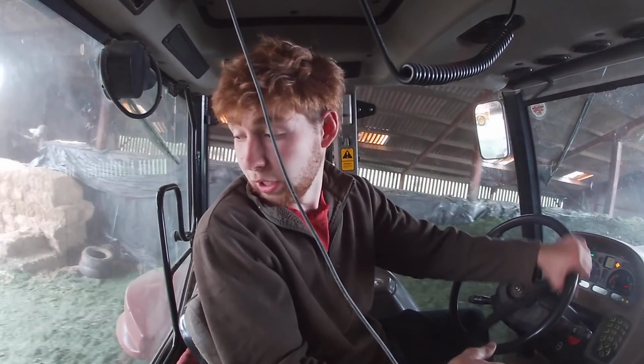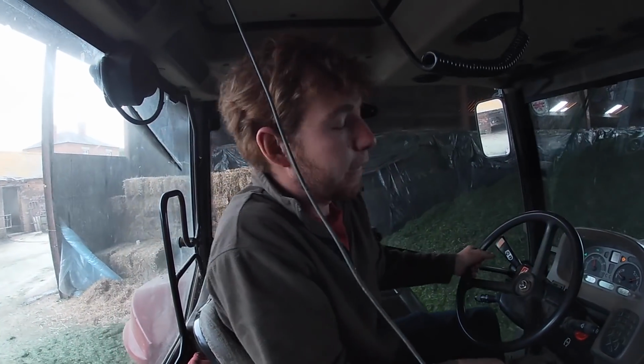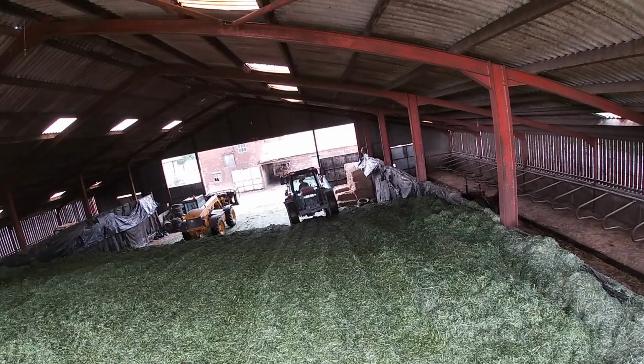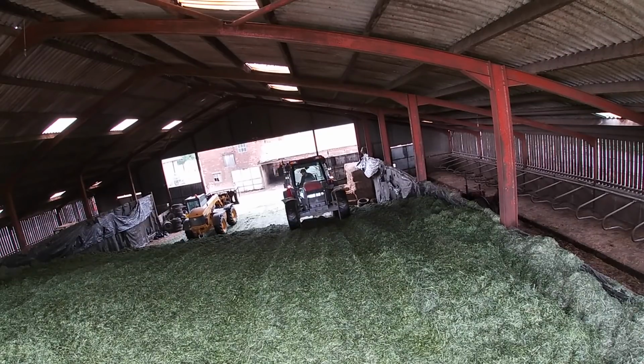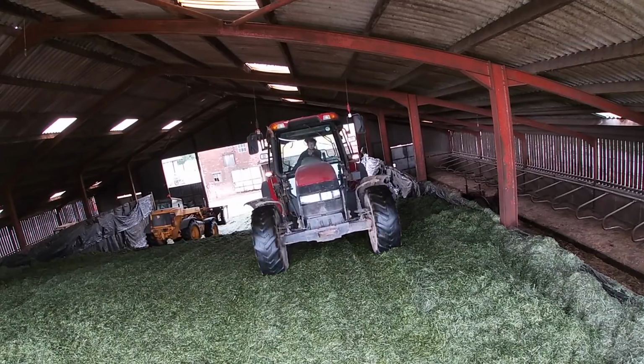And there we are. There is the first cut silage complete. All that's left to do now is, well, what I'm doing right now is one of the most important things to making silage, and that's getting a nice layer of compaction on this. So I'm coming across now with my tractor, which is probably a little bit lighter than the JCB, but I'm just giving it a bit of a roll down.